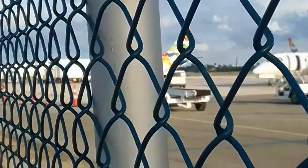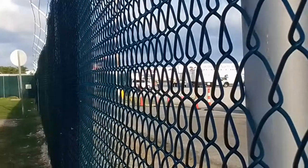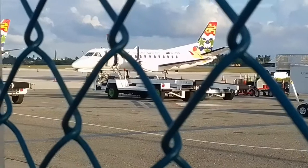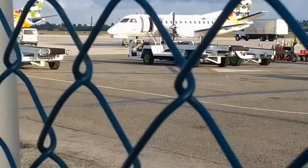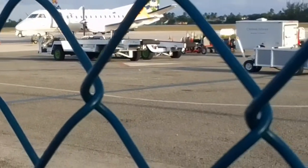Oh, American Airlines is just pushing back. Wow, that's a bummer. It takes them forever to push back, bro. The Leap 1B and Leap 1A sound familiar. If you keep listening to those, it sounds familiar.